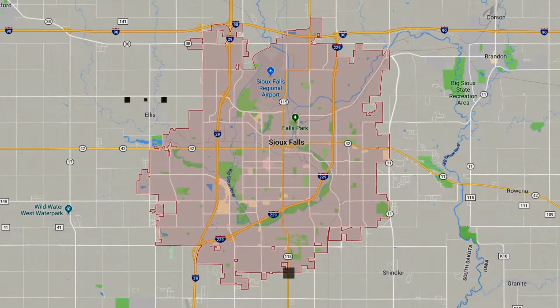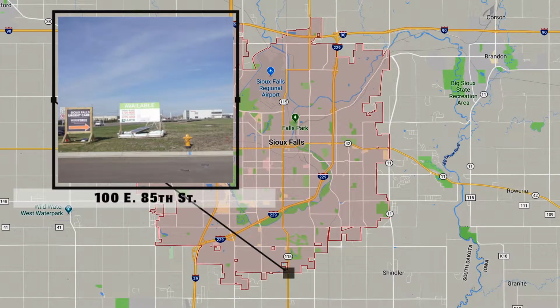And then number 8, conditional use permit for a full-service restaurant located within 250 feet of a sensitive area. That's at 100 East 85th Street. That's what, East 85th and Minnesota? Yeah, just east of that intersection, just east of the, I think it's Specialty Hospital that's down there. Yep. There's kind of a vacant parcel. They're looking at doing a full-service restaurant there.